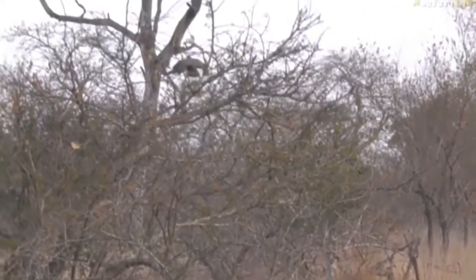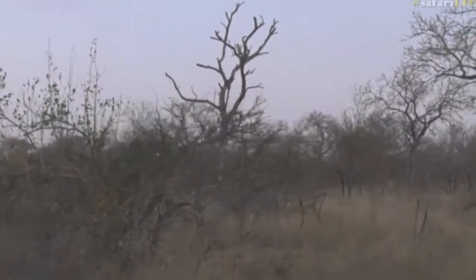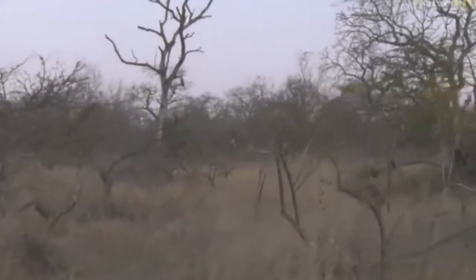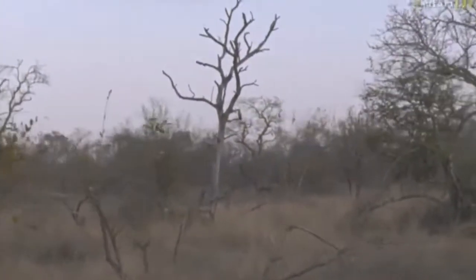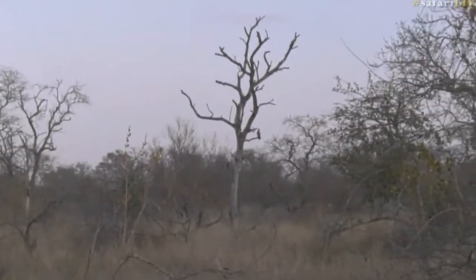And there it goes. Hold on. Let me just move forward a little bit. I think we'll get a nice view through here, Seb. There we go. How's that? Is it good?